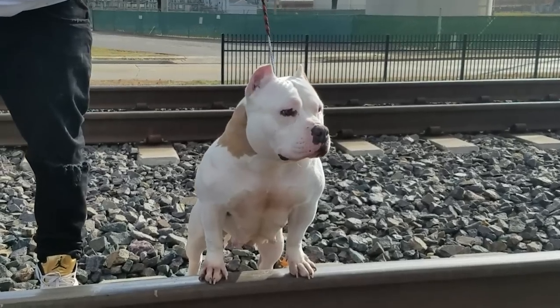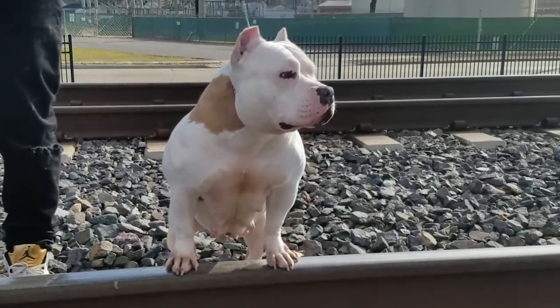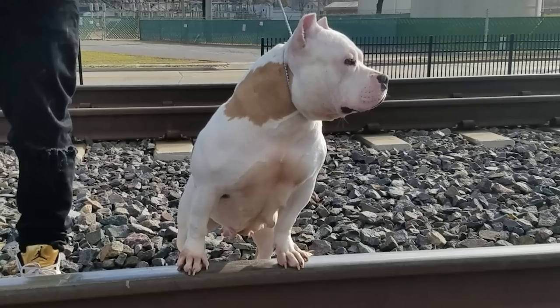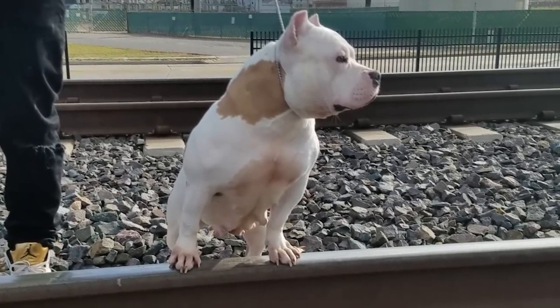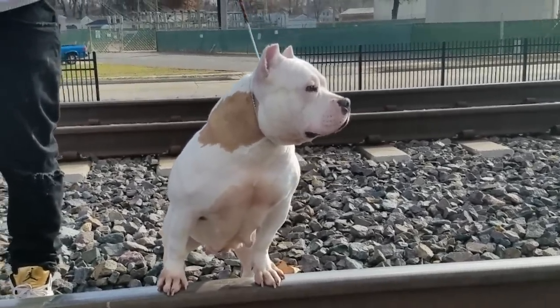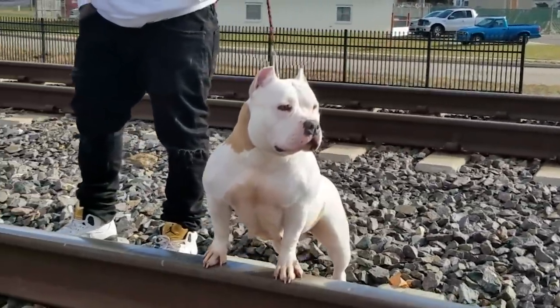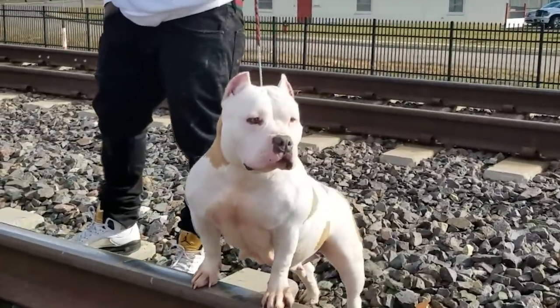Now we're going to go ahead and move on to Cardi Bean's mother. This is our girl, Stella. She's another one of the many amazing females that we have on the yard over here. And this girl has put it down for our kennel. Some of your guys' favorite dogs come off of this girl right here, or they go back to her blood, but this girl threw it down for us.